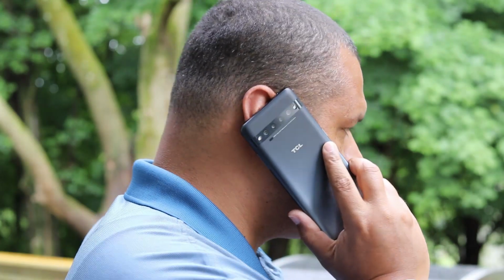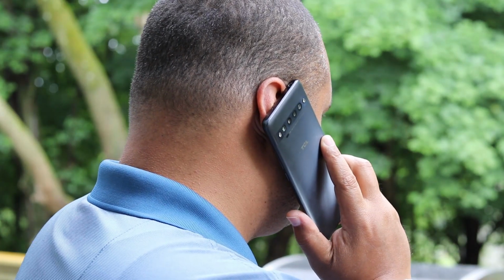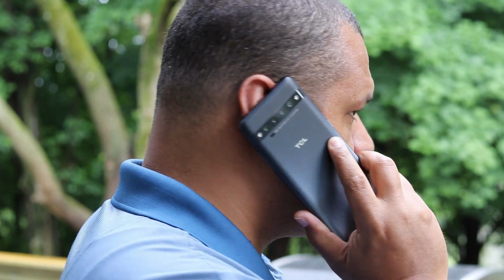Call quality is excellent. The phone feels super comfortable in my hand, just a very comfortable experience. And to me, that's important because nowadays your mobile phone is your primary phone. People don't really have home phones anymore. Even at work, I find myself forwarding my office phone to my mobile. So for me, handset comfort cannot be overstated.